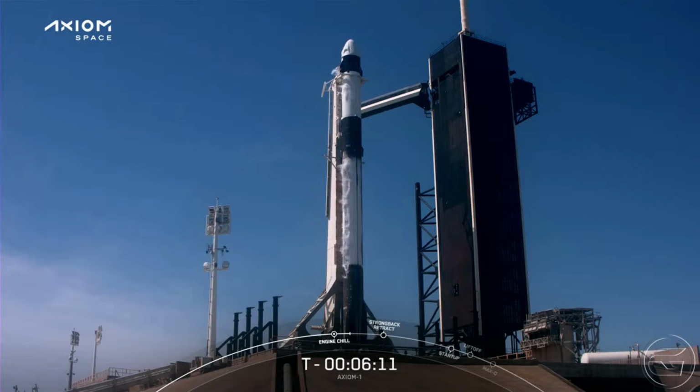Really love hearing that commentary. Stage 1 RP load is complete. At this point in time, fuel is fully loaded on both the first and second stage. LOX loading continues on both stages.